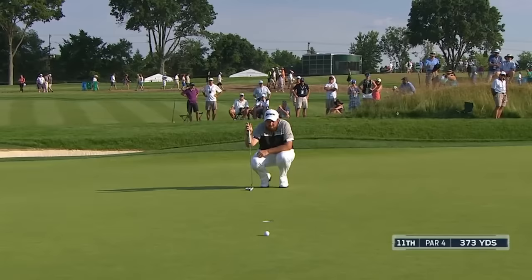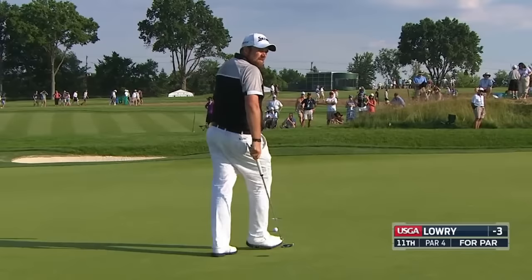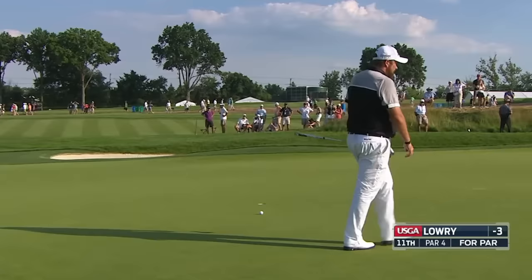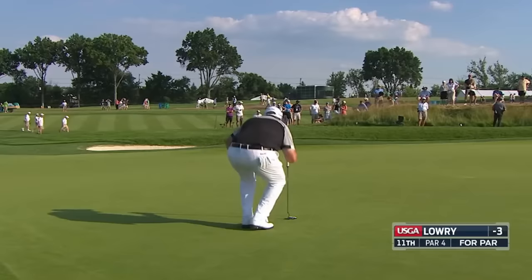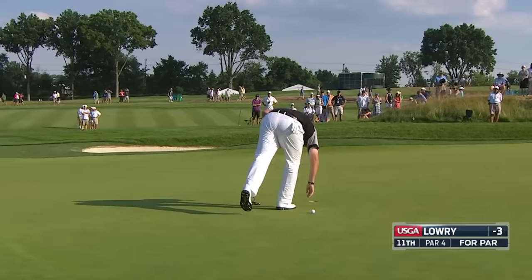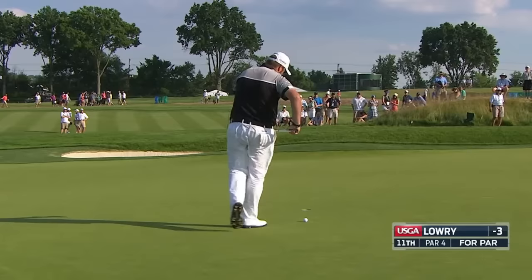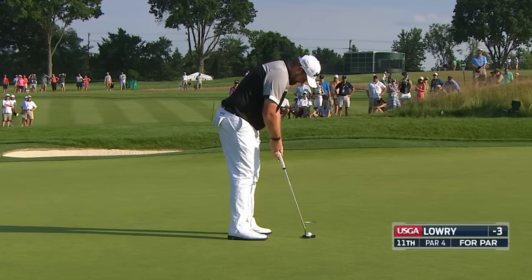Shane Lowry lining up his putt here now for par. Curtis, can you tell what he's waiting for? Well, Shane Lowry's been waiting right here. You come off the 12th tee and the group in front and all the officials and volunteers are walking, so you let them pass. Feet 4 inches.